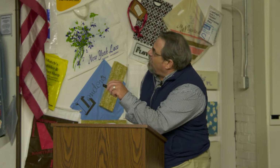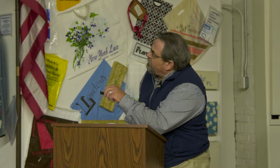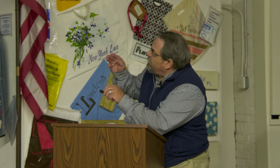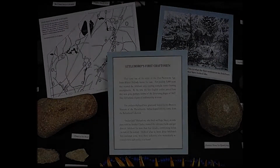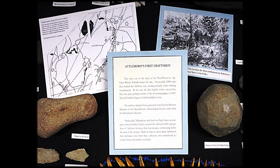A little close up, you can see that this is an axe head. This is another axe head that has grooves that would be attached. This is a hoe. This is a chipping stone. They'd use it to chip out pieces here on these smaller projectile points. A knife, a scraper, another projectile point, a sharpening stone, a piece of slate, I think another knife or scraper.